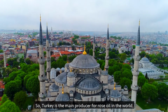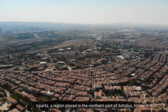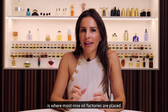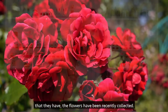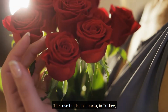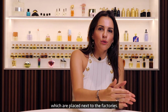So Turkey is the main producer of rose oil in the world, ahead of Bulgaria. Isparta, a region in the northern part of Antalya, is where most rose oil factories are placed. When distilling the rose, it is very important that the flowers have been recently collected. The rose fields in Isparta, in Turkey, are a bit farther from the factories than the rose fields in Bulgaria, which are placed next to the factories.